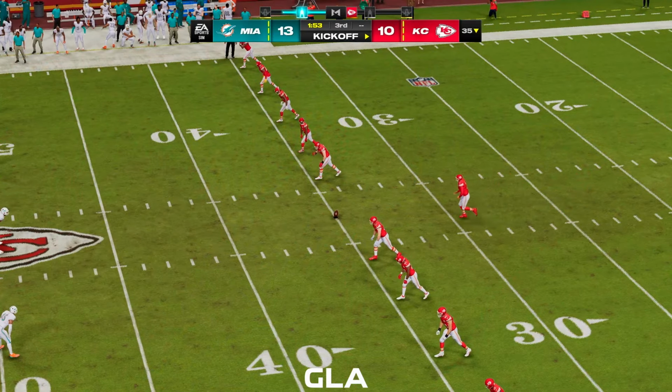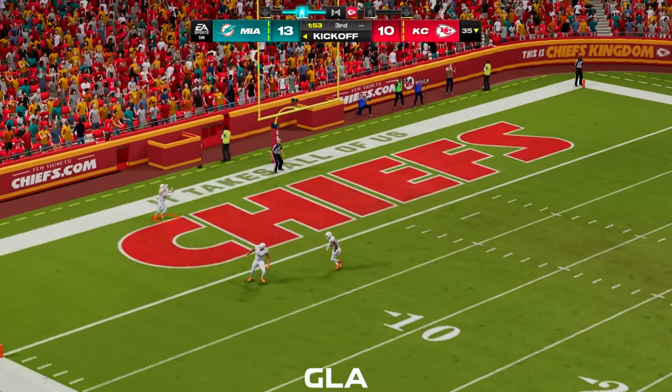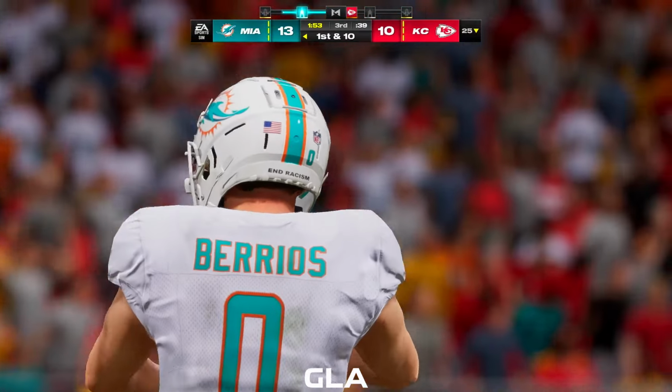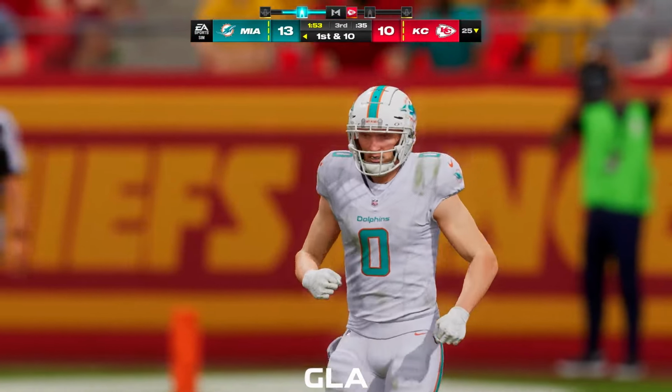After the field goal, here's Butker to kick it away. And this will be a touchback. Berrios deciding not to bring it out. The Dolphins offense now working their way back onto the field.